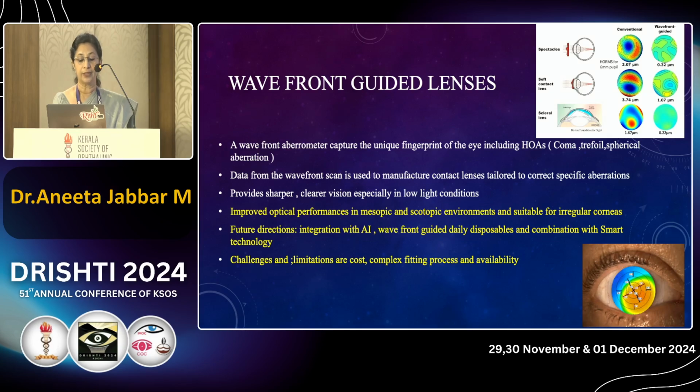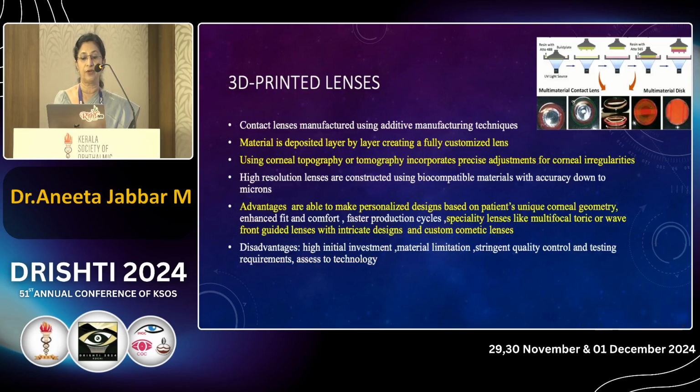And future directions are integration with artificial intelligence, wavefront guided daily disposable lenses, and combination with smart technology. But with all these technologies, the limitations are the cost, the complex fitting processes, and the availability. Then another one is the 3D printed lenses, that is the three-dimensional printed lenses. What are these? These are constructed using biocompatible materials with accuracy down to microns.